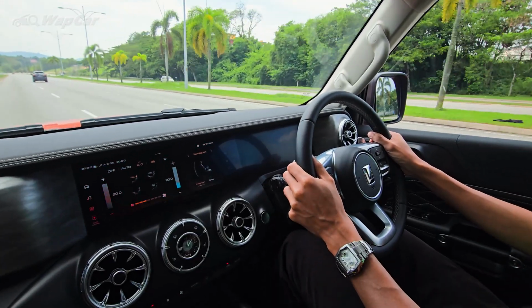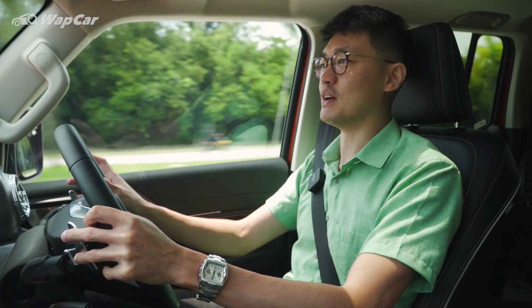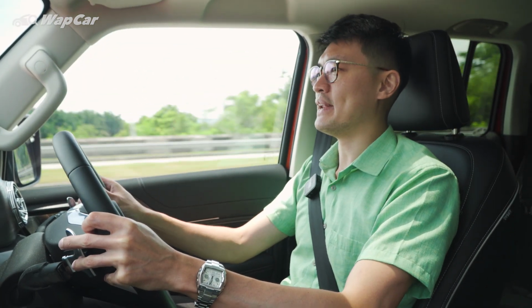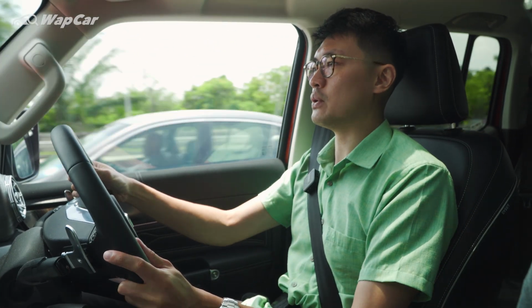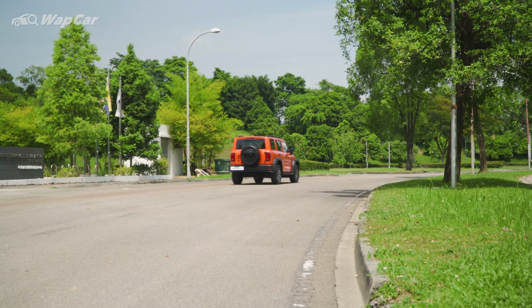Pick up the speeds, and of course things don't go according to plan. I mean, there's a lot of body roll, quite pronounced body roll when you're throwing it into corners, so don't do that obviously. And at highway speeds, when the road becomes a bit more undulating, then the ride becomes pretty bouncy. The car never truly settles. So all I can say is manage your speed and it should behave well enough.